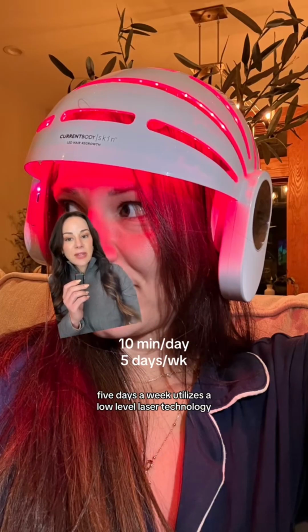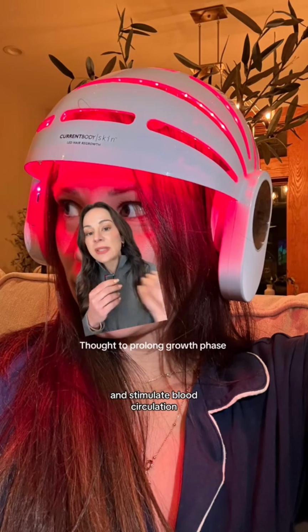Number two is I committed and invested in an LED hair cap like this. I would use this for 10 minutes a day, 5 days a week. It utilizes low-level laser technology to prolong the growth phase of the hair follicle and stimulate blood circulation.